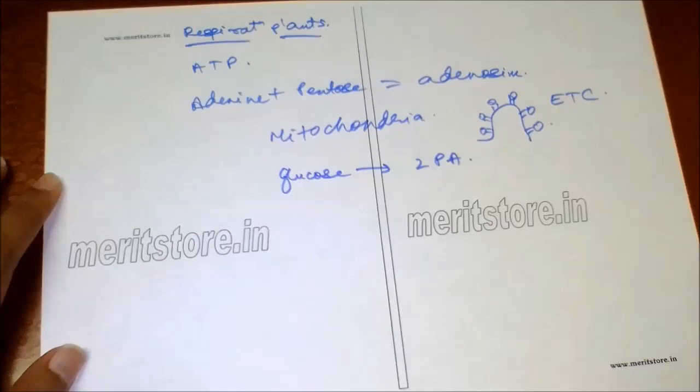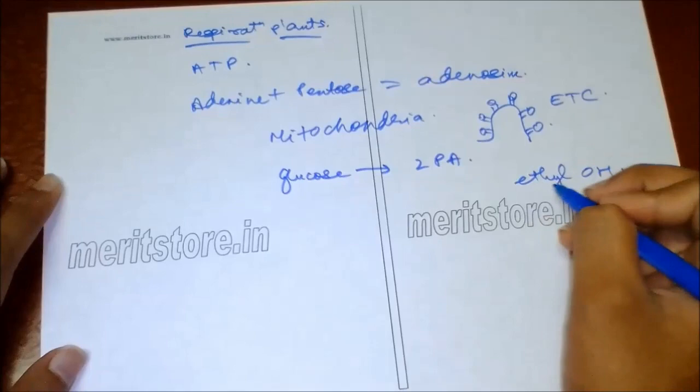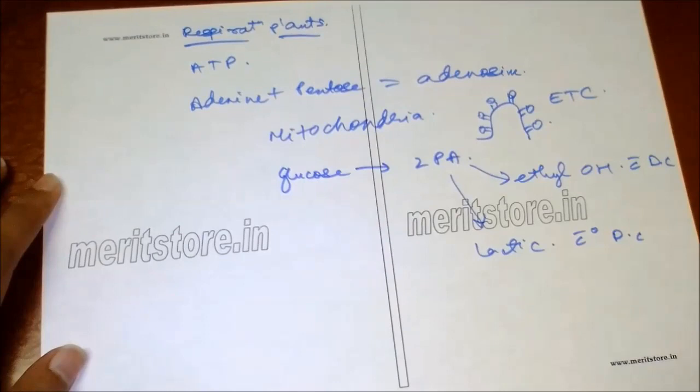In absence of oxygen, pyruvic acid undergoes decarboxylation to form ethyl alcohol, which is anaerobic. In absence of oxygen, pyruvate is reduced to lactic acid without decarboxylation. Here it is with decarboxylation, here it is without decarboxylation. So lactic acid is accumulated in muscles and bacteria. So this is fermentation.